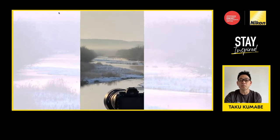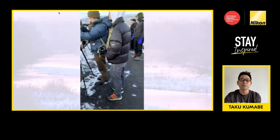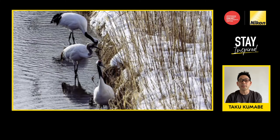So I thought to myself, what can I do to be different? I mean, there's not a whole lot you can do in this case other than move around from left to the right of the bridge. And that's exactly what I did. So when many of the photographers left, I actually picked up my tripod and camera and moved over to the far edge of the bridge. And I noticed that these red crowned cranes actually flew a lot closer to the bridge than before. So I managed to get this particular shot, which is a much nicer and much more detailed shot of the red crowned cranes. And it's one that not many other photographers managed to get because they all left before the cranes actually flew in a lot closer.